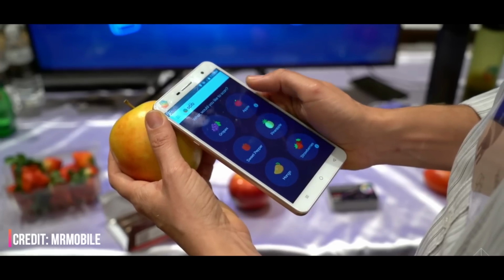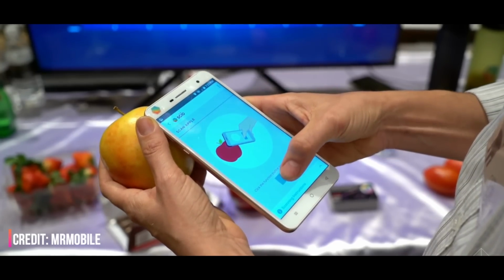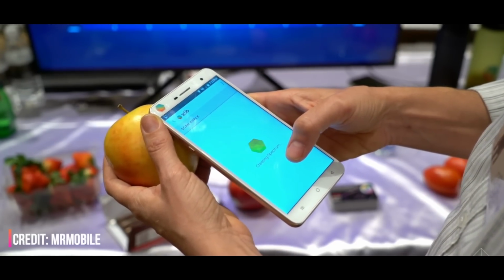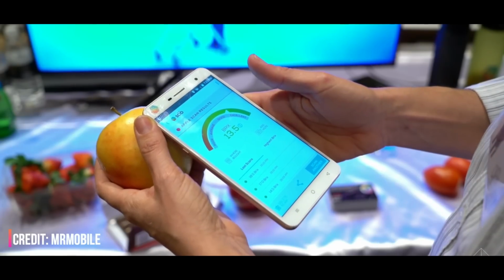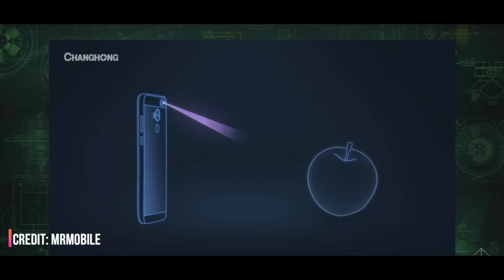The Samsung Galaxy S11 wouldn't be the first smartphone to ship with a spectrometer, if it indeed does. That accolade went to the Changhong H2, which was showcased at CES 2017 and later launched in both China and the United States.